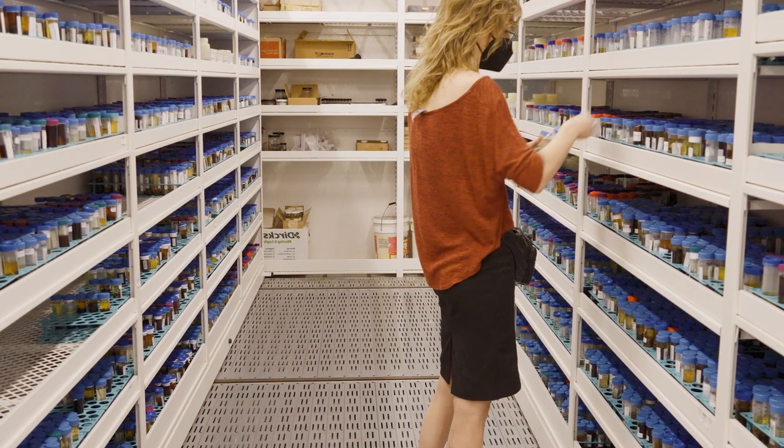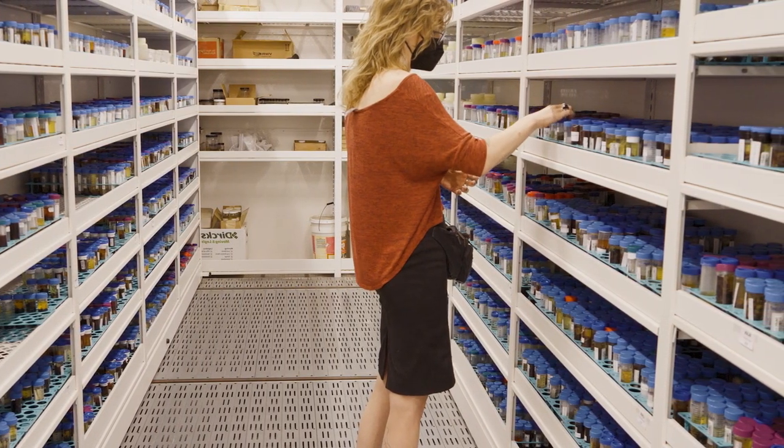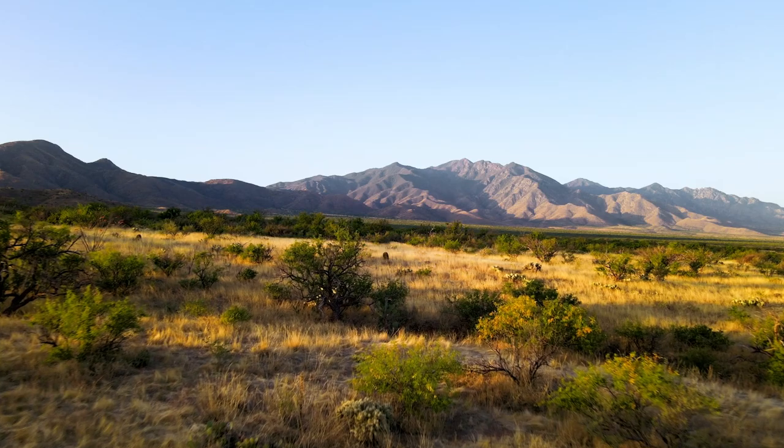Like all NEON data, samples from the NEON Biorepository can be combined with other data from across the observatory. These samples and data are a valuable resource for scientists to use in research and better inform the public about our ecosystems.